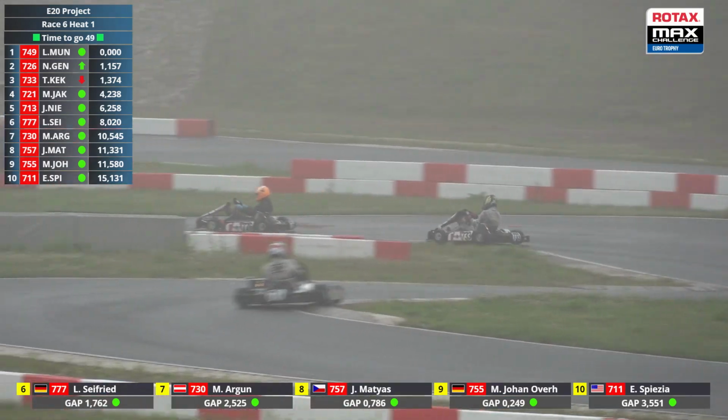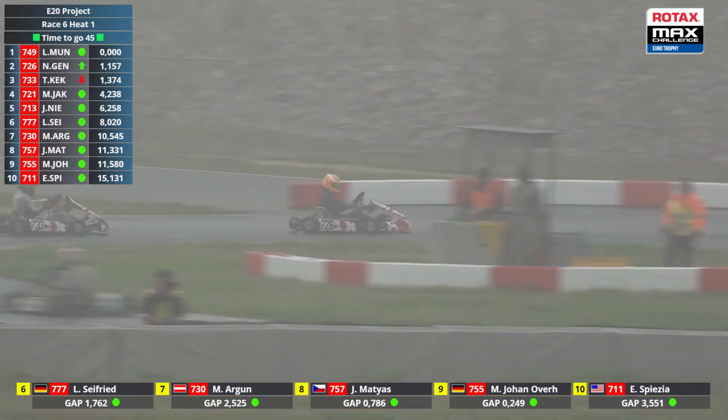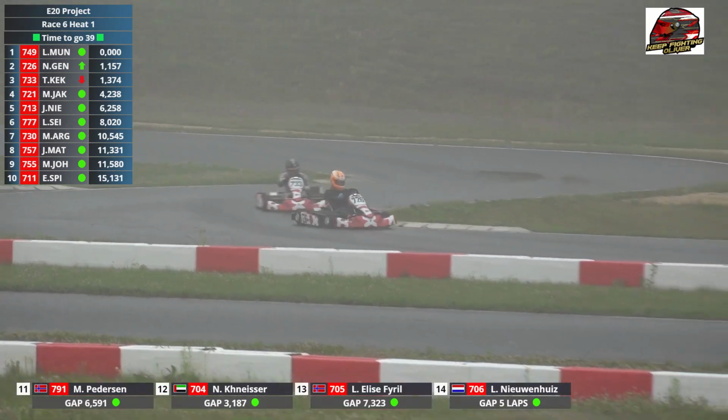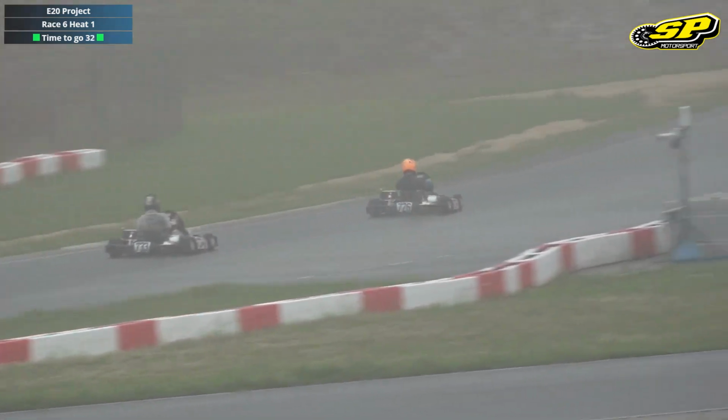And a bit of interesting information about Leo Elise in this 7:05. This is actually a very good bit of information. It's nice when I get this, saying that it's her first try. It's her 11th kart race, her 11th race weekend, and it's her first one outside of Norway. So kudos to Leo Elise for doing that.